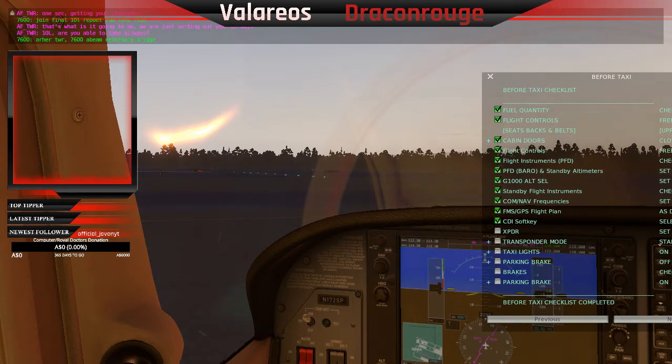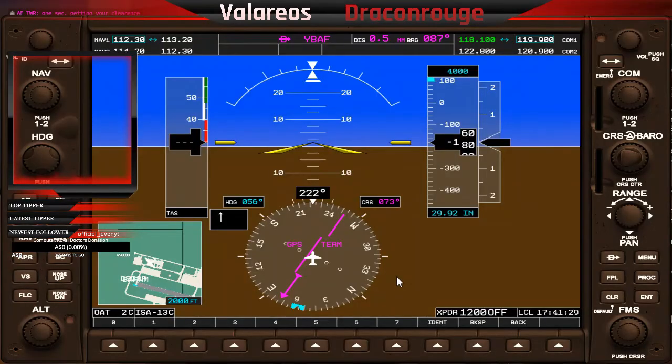Victor Alpha Lima, cleared to Rockhampton via Brisbane, direct to Rockhampton. Maintain 1,000, Archerfield 2 departure, runway 10 left, squawk 1655, departures 124.7. Roger, maintain runway heading 1,000 feet, squawk 1655, Victor Alpha Lima. Victor Alpha Lima, cleared to Rockhampton via Brisbane, direct to Rockhampton. Departures 124.7.